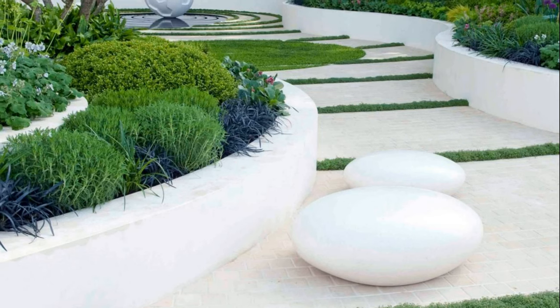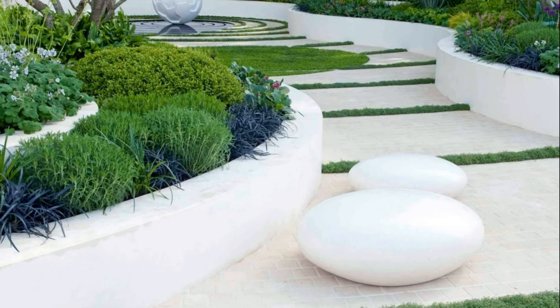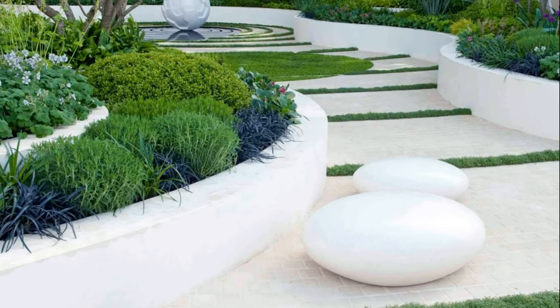For example, a water feature can create a calming atmosphere, while a sculpture can add a touch of sophistication.